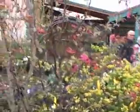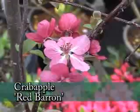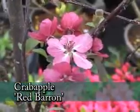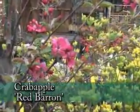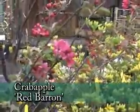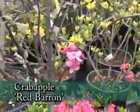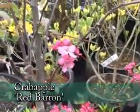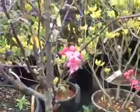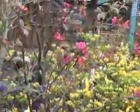The next one, Red Baron. They're all probably right around the 15 to 20 foot range. They're more compact, they just don't get as large as the older varieties. So again, more disease resistance. You're going to have a different kind of fruit on this, more of a yellowish orange fruit. The Prairiefire has more of a pinkish one. It's a very similar color, but the bloom seems to be bigger on this one too. A little larger bloom on that too, yeah.